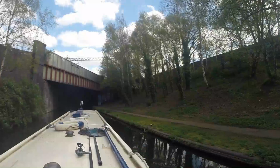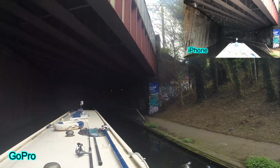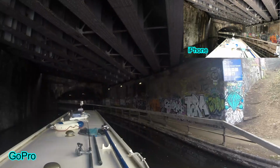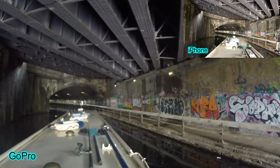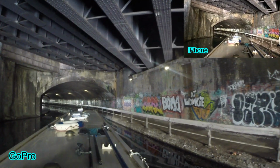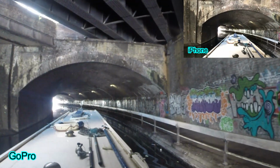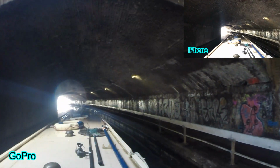Get around here, get to a lock at the end of this tunnel. This is Curzon Street Tunnel. So above here will be the HS2 hub, ultimately. Quite atmospheric through here. It smells of urine. And there's a lock at the end of here. It takes us to the Ashted flight.